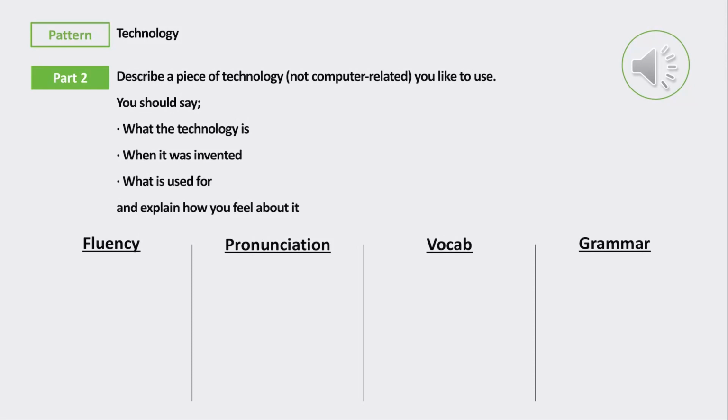Okay, so next topic, we've got technology. They're being asked to describe a piece of technology, not computer related, they like to use. Kind of a difficult question. This could be anything. Could be your TV, could be your coffee machine, could be the keypad to get into your apartment building because you love it so much because it means you came home from work and you can go to sleep. Maybe that's just my personal feelings on it.